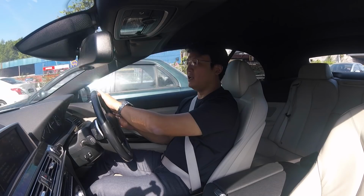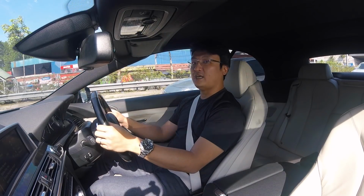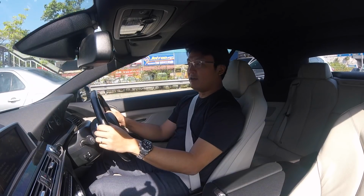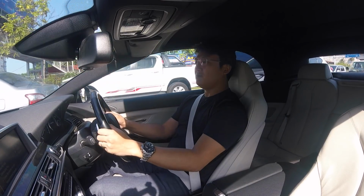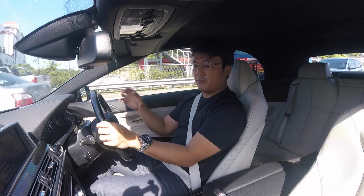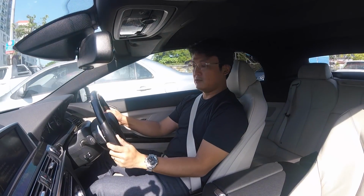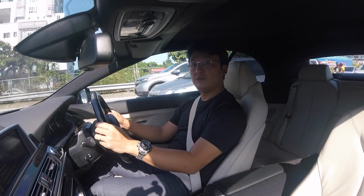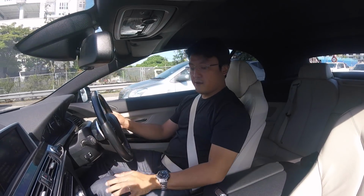When I came to that realization, I quickly put my hands back on the 9 and 3 position. There's a reason why you are advised to put your hands on this position, because it does not obstruct the airbag from blowing out. So that's the main reason.